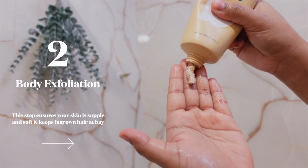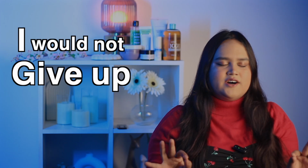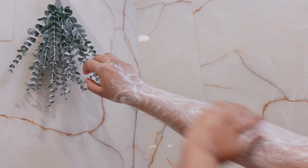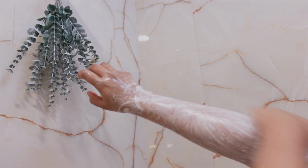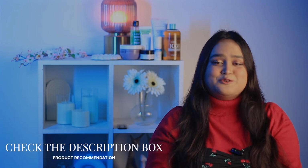Talking about supple skin, exfoliation, especially physical exfoliation, no matter what anyone says in this entire world, I would not give up physical exfoliation. Firstly, because of the amazing feeling, and secondly, that's the only thing that helps my KP skin. Now, I have used a lot of body scrubs in the past, but the Dove one is my constant favorite. I will link it in the bottom box below, so do check it.